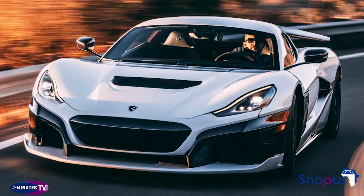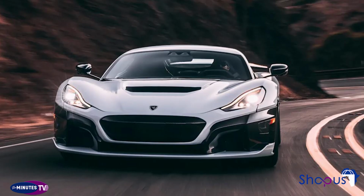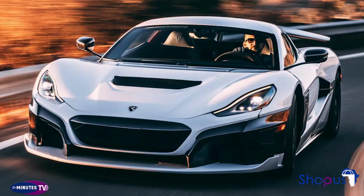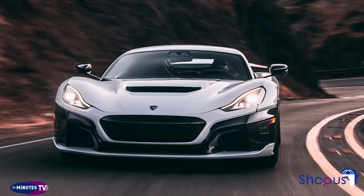Model: Rimac Nevera. Price: £2.4 million. Powertrain: 120 kWh battery, 4 motors. Power, torque: 1888 bhp, 2360 Nm. Transmission: single-speed automatic, 4-wheel drive. 0 to 62 miles per hour, 1.9 seconds. Top speed: 219 miles per hour. Range: 340 miles. Charging to 500 kW, 10 to 80%, 19 minutes.